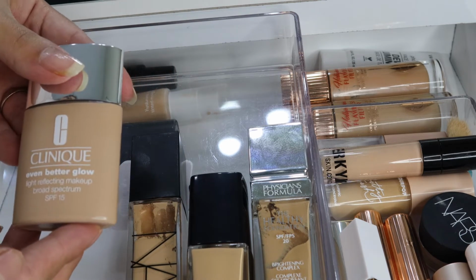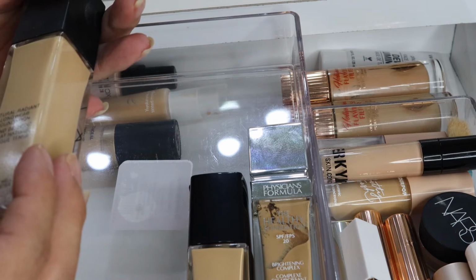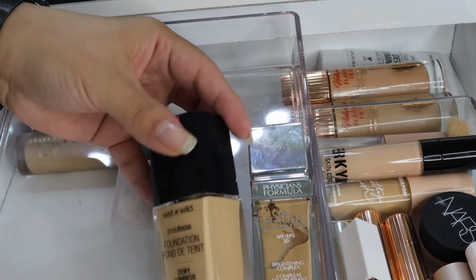I have the Clinique Even Better Glow. This is super dewy. Love it. The NARS. This is the Natural Radiant Longwear Foundation. Not a super fan, but I do like it. It's just too full coverage for myself.